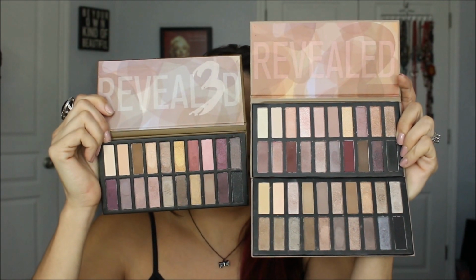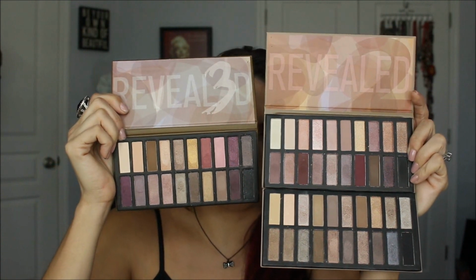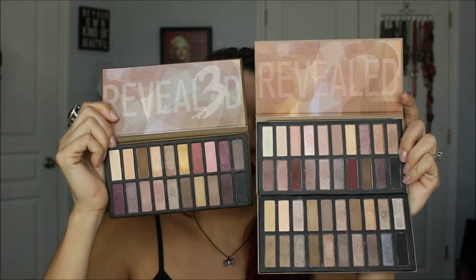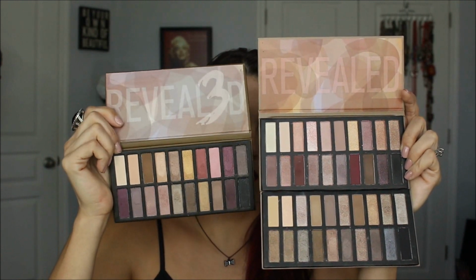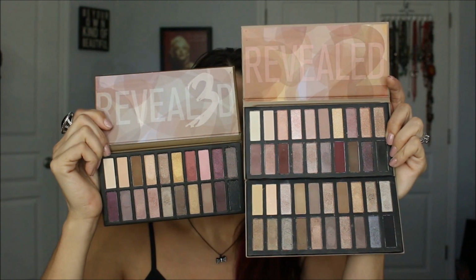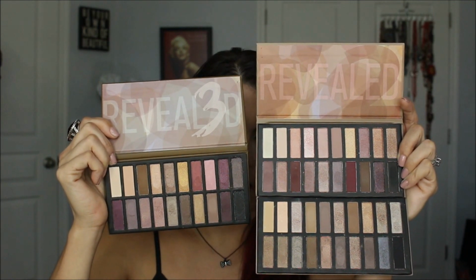As you can see, it's kind of a mix of 1 and 2, with a little bit of neutrals, a little bit of plummy colors, and a little bit of gold in there. I do feel that if you own 1 and 2, you don't necessarily need the third one, because playing around with it the last week or so, I feel like a lot of these shades are very similar, so it's not a must-have. I feel like 1 and 2 are very complete in shades, and they have good transition colors, so all of these colors work together.